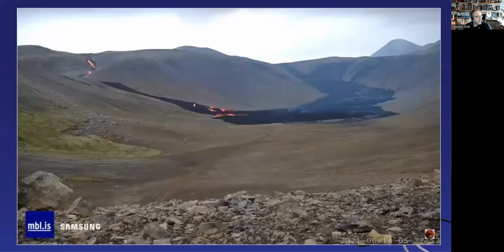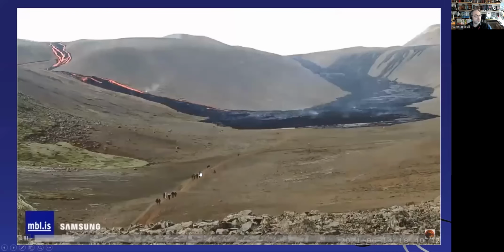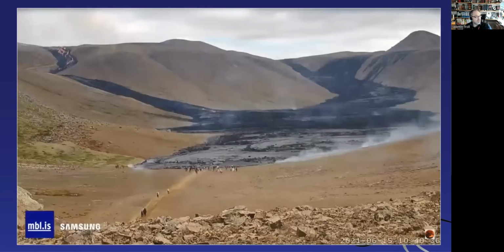And here's a little video, and I hope it works. You can see Nathagi Valley here, and the actual eruption site is up there in the hills. And this is a time sequence, and this is actually in June of 21. So let's see, here we go. This is, of course, sped up, so it's very fast, but here you see the lavas filling the valley.